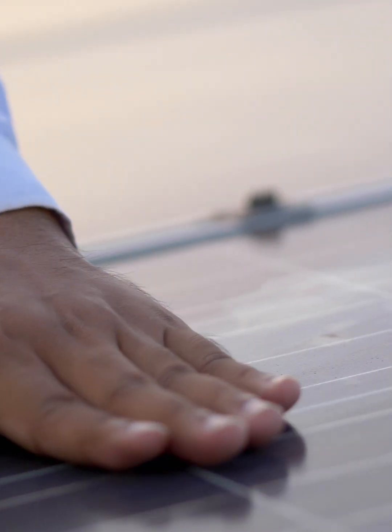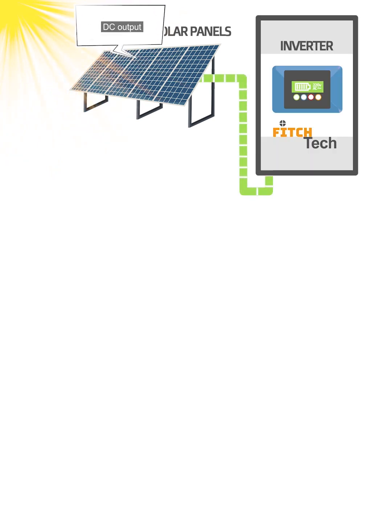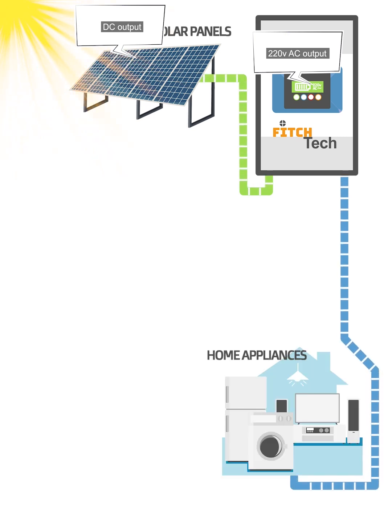So here I am, living my best life and enjoying my games when ZESCO hits me with that load shedding. So I stand up and decide, let me get myself a solar system. This system will consist of solar panels, which will be converting the energy from the sun into electrical energy. That energy will be sent to the inverter, which will convert the DC current from the solar panels into 220 volts AC, which can be usable to devices in the house.